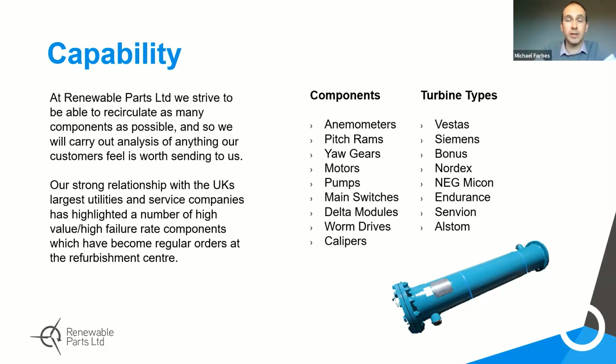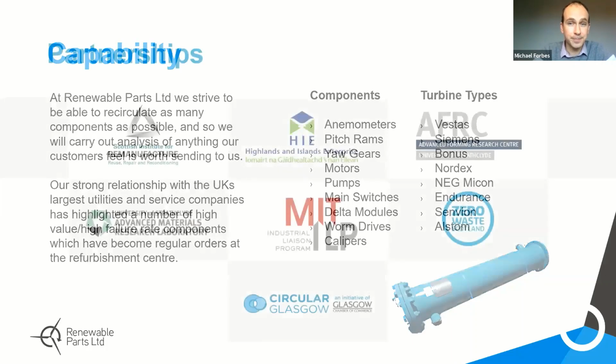Capability-wise, we also have a range of components, and also for a range of different turbine types. I think we never knock back a part because we don't feel that there's going to be volume. It may be that it's a part that's a real headache for a customer. So doing that part might be the door in for refurbishing that customer's parts in other areas.